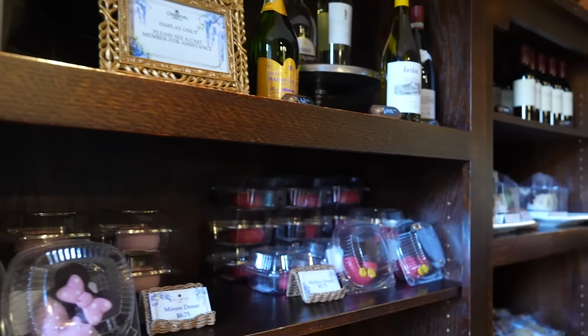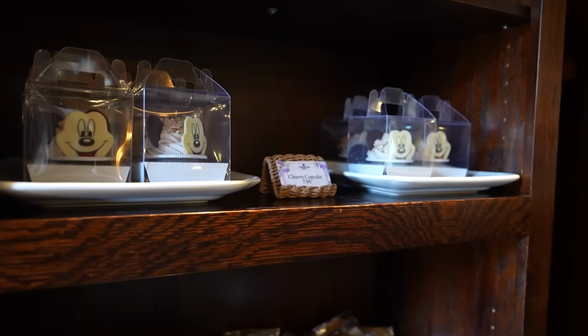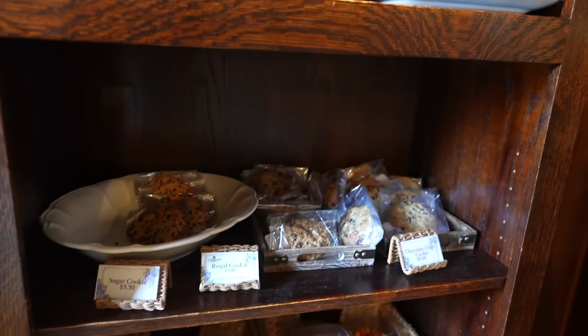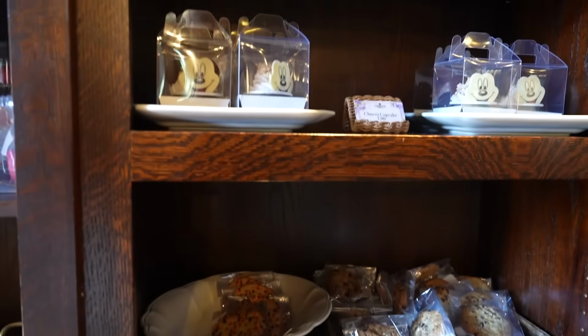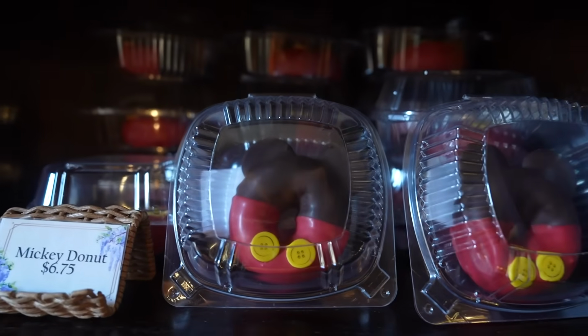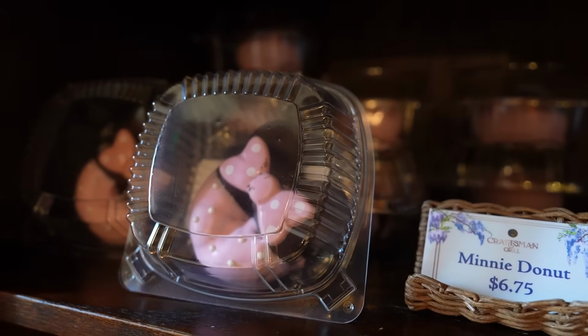Oh my gosh, you know what I'm thinking? Sometimes they have a St. Patrick's Day one that is full, like a little pot of gold on the inside. You can find a surprise, which is, I'm sad they don't have that. But then they also have a Mickey donut, which is just a plain old cake donut, which is not my favorite. I would love it if it was a yeast donut.